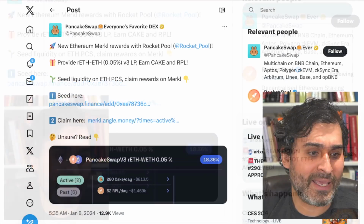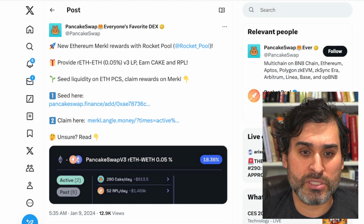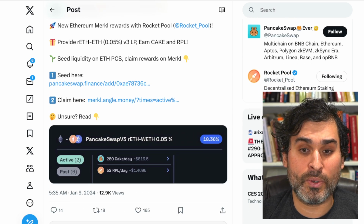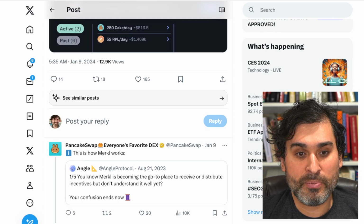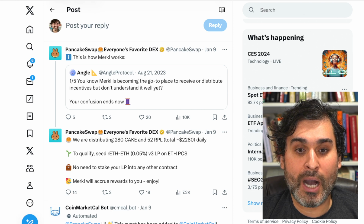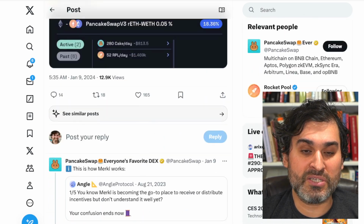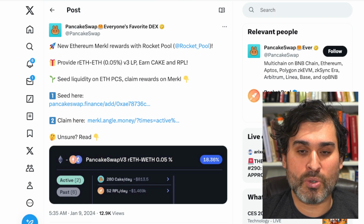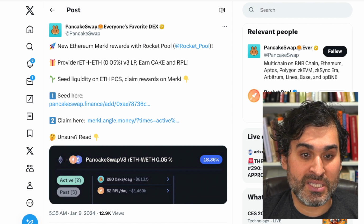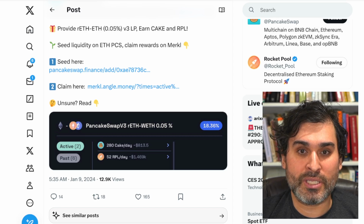Okay, next we have the story from PancakeSwap, who have got a new cycle of rewards going for Rocket Pool tokens there, which is their RETH pool with wrapped ETH. With the ETH pool, they're saying that they are giving out rewards daily of 280 cake and 52 RPL, which works out to be about $2,280 every day, which is an absolutely wonderful amount. So if you are interested in providing liquidity for your RETH with ETH, check out PancakeSwap, with their token value appreciation as well now. With the RPL token appreciation since this post went live on the 9th, that's worth even more now than $2,280.